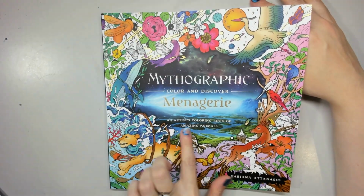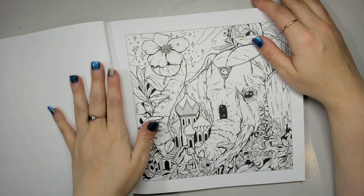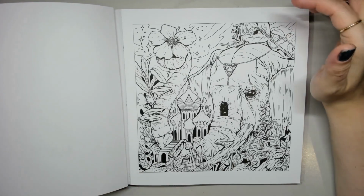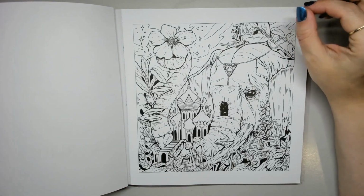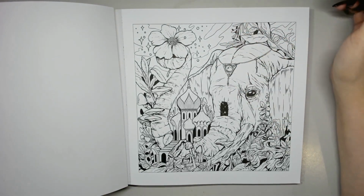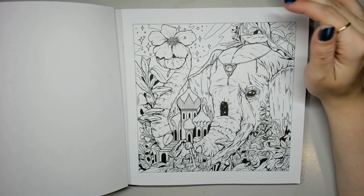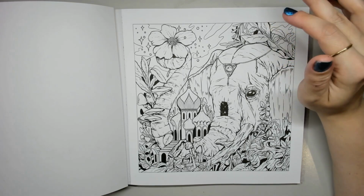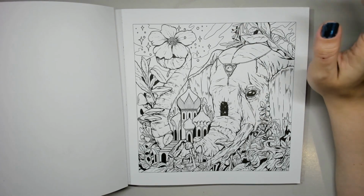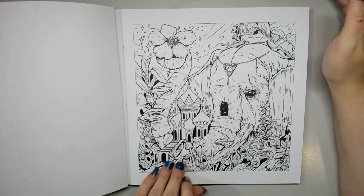So, Menagerie is an artist colouring book of amazing animals. So when I had a quick sneak peek at this one, I felt like a lot of these illustrations had what I love about Kirby's work. It's very illustrative animals, lots of fantasy elements. I thought it was really interesting. Now, some of the lines are thicker and darker than I like to work with, personally, but I can still see a way to work with these, and I have done a page by Fabiano Attanasio with the thicker lines, and it's totally fine. Also, this is one of the mythographics that does not have hidden objects, so it is not a hidden objects book.